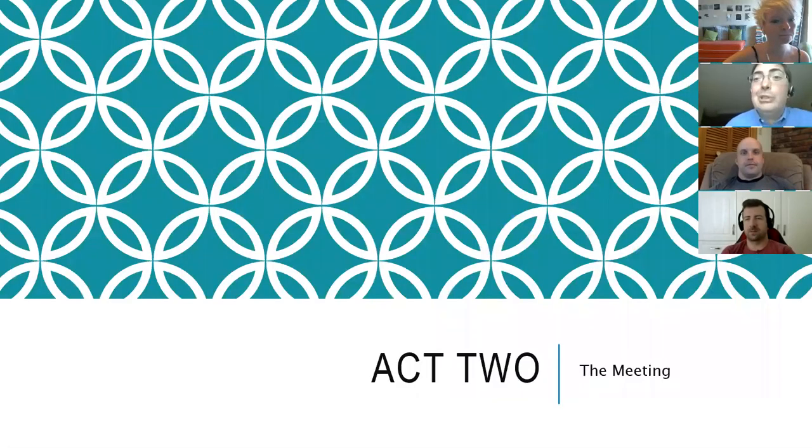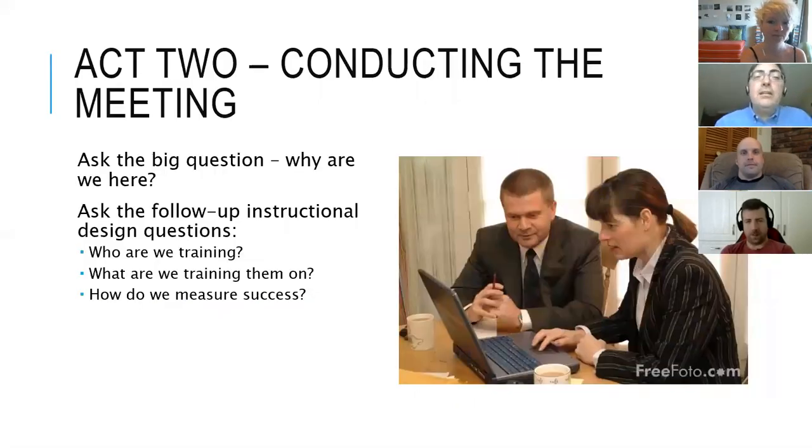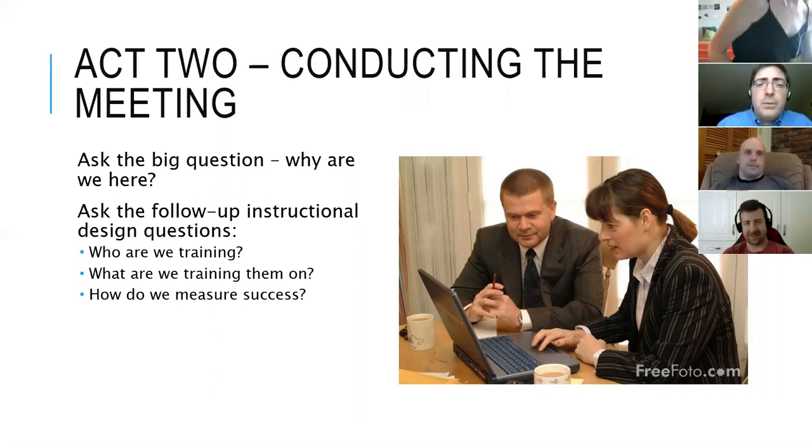Okay, Act 2, the actual meeting, the actual road mapping session. I usually begin with asking the big question: why are we here? You said you want to be in the room together. Let's be in the room together. Why are we having this discussion? And then your instructional design questions. Who are we training? What are we training them on? And how do we measure success?